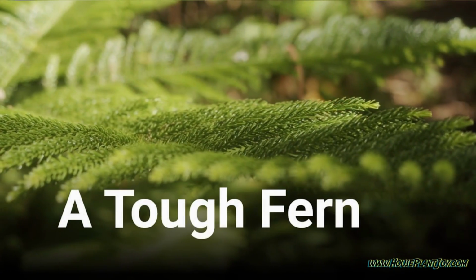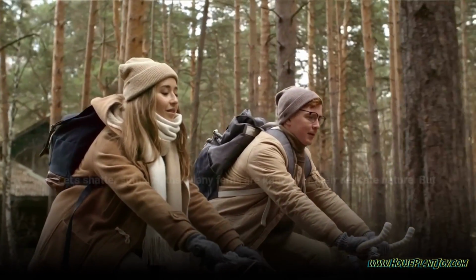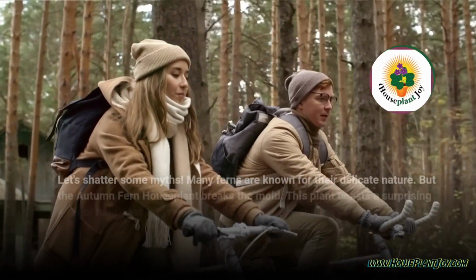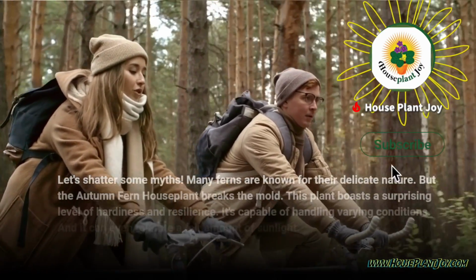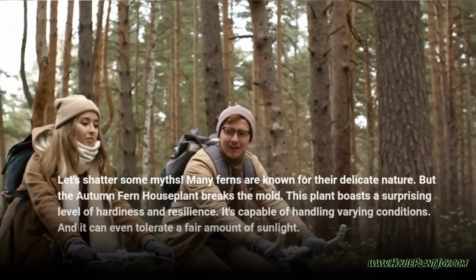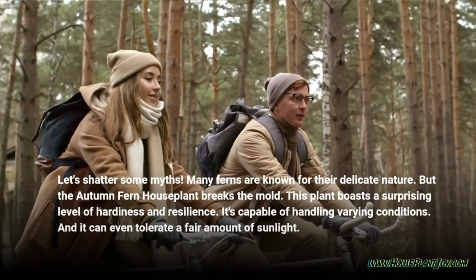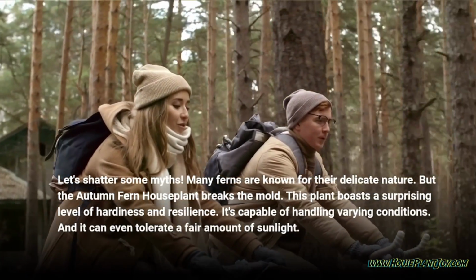A tough fern. Let's shatter some myths. Many ferns are known for their delicate nature. But the autumn fern houseplant breaks the mold. This plant boasts a surprising level of hardiness and resilience. It's capable of handling varying conditions. And it can even tolerate a fair amount of sunlight.